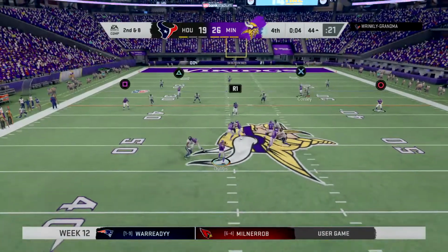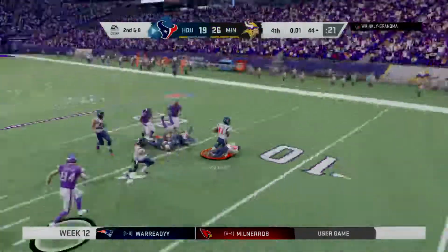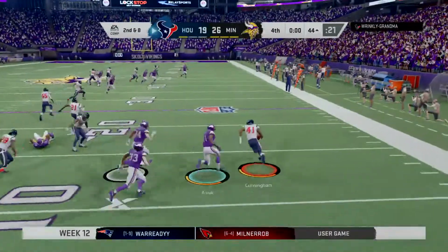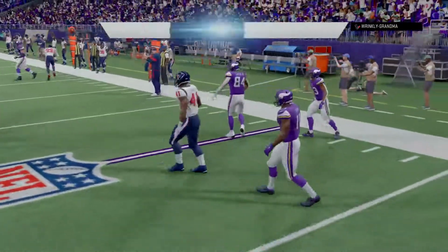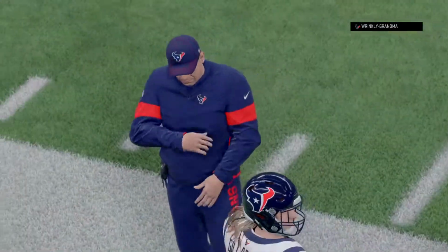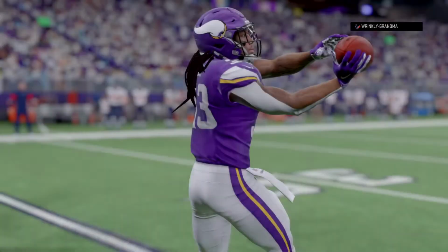From the 44, Dobbs. Into double coverage, and it's intercepted. Zach Cunningham with a pick, but he will not be able to bring it back. My goodness, what a bizarre ending. The kind of decision that could get a quarterback released before he gets back.